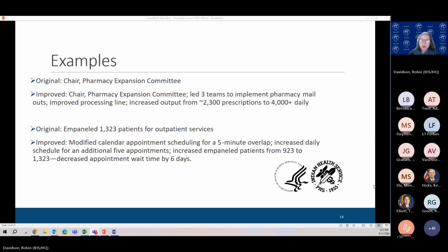So anytime that you're talking about being part of a committee within your service unit, in our examples, the chair of the pharmacy expansion committee, one of the big things that people tend to do is just put what their title was.